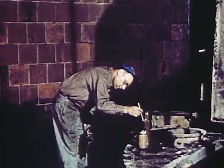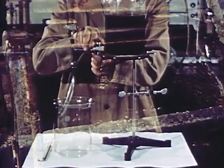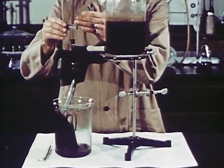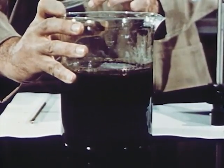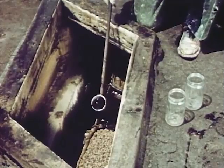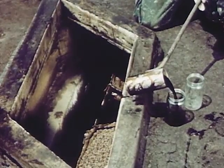The digestion process leaves the solution with a suspension of muddy residue. The solution is then clarified by settling out the insoluble ore which sinks to the bottom of the tank. This residue is washed for maximum recovery of the solution. The clear solution overflows from the settling tanks and is then filtered to remove any further traces of insoluble ore.